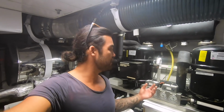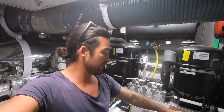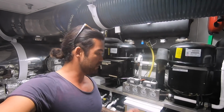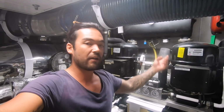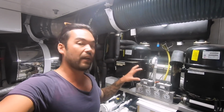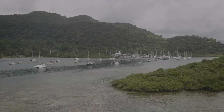So this is the air conditioning plant of the boat. This system has two compressors, two condensers. There's a raw water pump pumping salt water around the system to cool it down. There's also a chilled water loop which takes chilled water and sends it around the boat to cool down the different areas. So it all comes from here. This is the heart and soul of the air conditioning system.